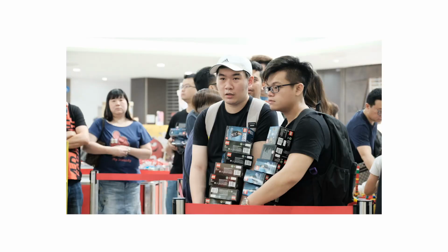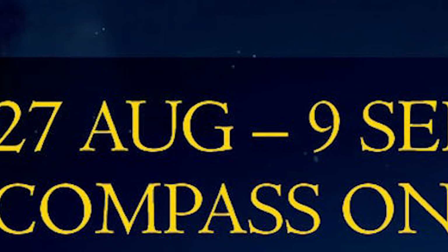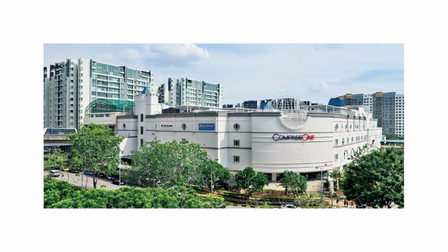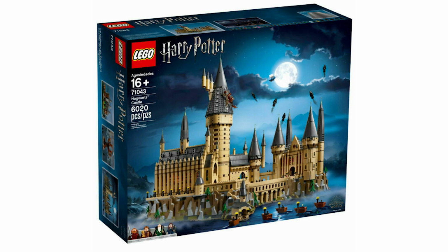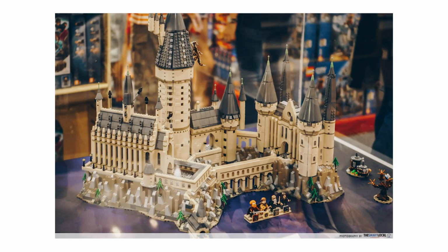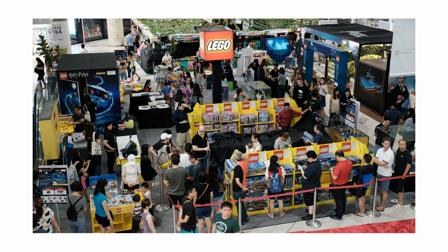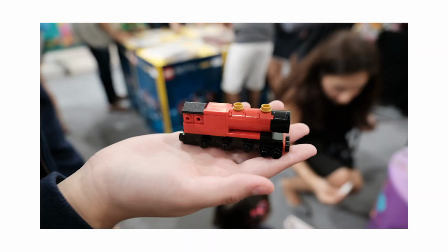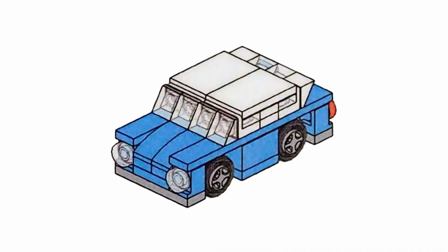This Singapore event, held specifically from the 27th of August to the 9th of September 2018, was held at Compass One Shopping Centre to host the release of the microscale Hogwarts. So the LEGO group went all out with celebrations and interactive fun, including quite a few event builds. Honestly, Singapore was the place to be for this LEGO Harry Potter Hogwarts Castle event launch, because the hype around this event had people queuing throughout the mall. Apart from the aforementioned wand, you could build a mini Hogwarts Express and also a mini Weasley's Flying Ford Anglia.